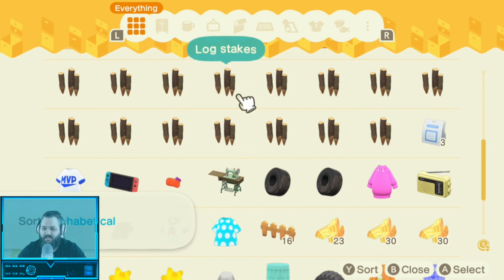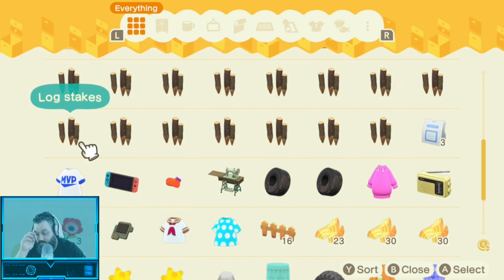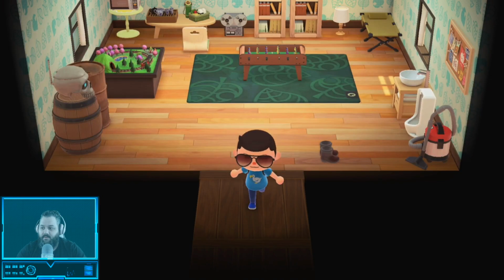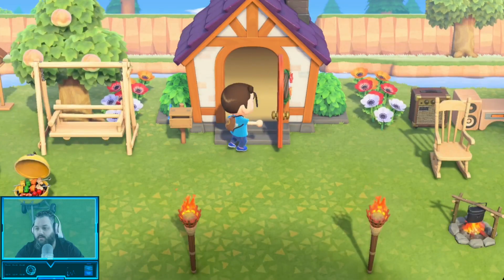I have a ton of these I need to take out. That was my old fence, but I can use these to build, like, log bridges. So I figured I'll keep them for now. And then if I have the ability to build more.